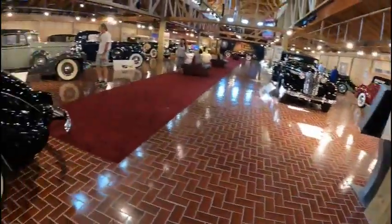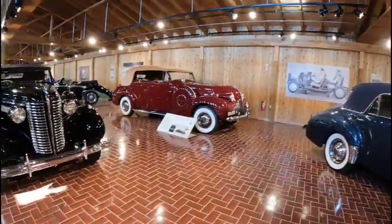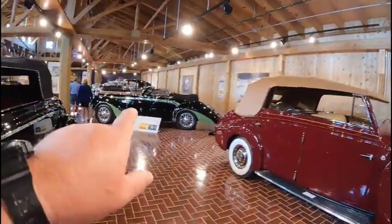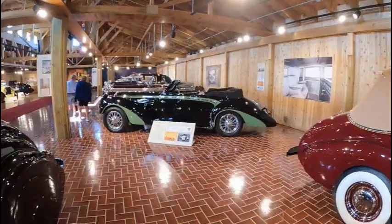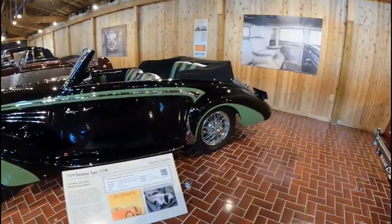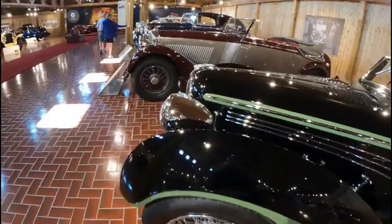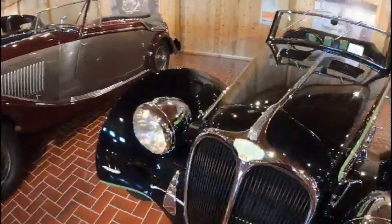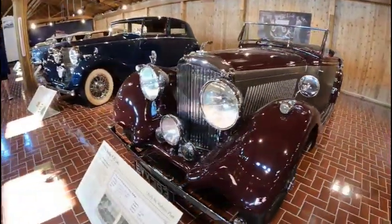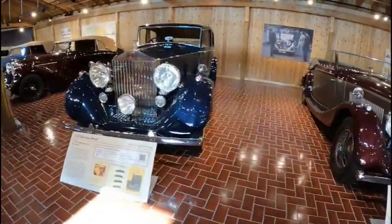180. I'm gonna beeline over towards this black and green car. That is beautiful. 1939 Delahaye Type 135M. Real wire wheels. That is cool. There's a Bentley 38 model. Rolls Royce Wraith.